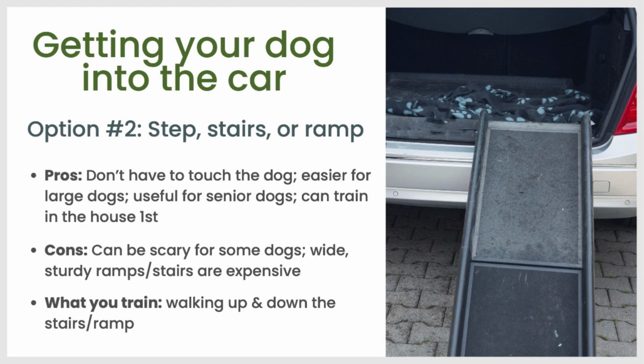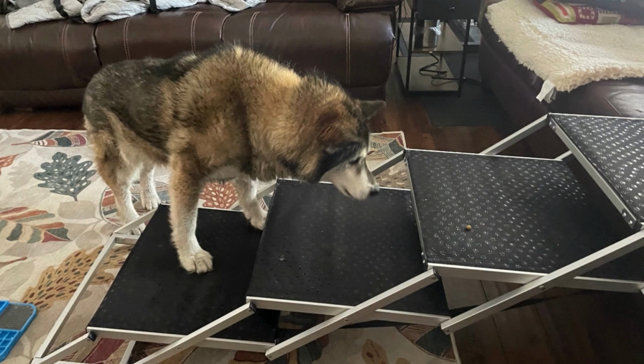Now, what do you train if you decide to go with this option? You want to train your dog to walk up and down the stairs or the ramp, and you can do that in the house. So just to show you a few examples, these stairs are the ones I'm currently using for my 2 large senior dogs, and I really like them. They extend really far out so that they can be very shallow steps, which is important for dogs who might have trouble stepping up, and they're grippy so have good traction, and they're pretty light, so it's easy for me to take in and out of the car and extend them. And this is Juno. She's about a 50-pound dog, to give you a sense of scale.